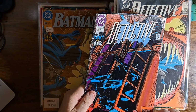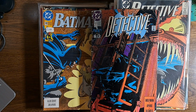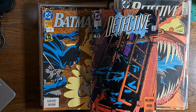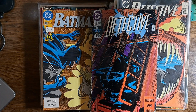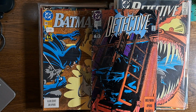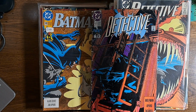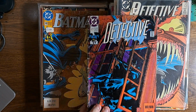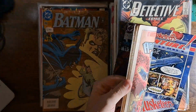And here's a really rough copy of Detective 628. I don't think anybody would want that one anyway. That's another one that if I have it, I'll probably just give it away. Or if I have it, maybe I'll swap it out and put my copy in a future sale. I do have that one. So, yeah, this is really rough shape. If it's all here, it feels really thin.